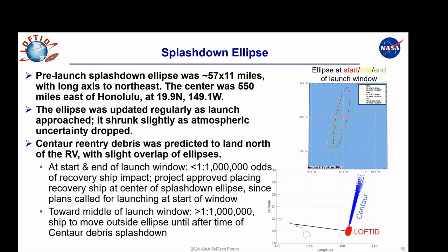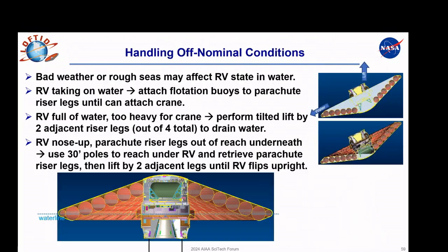So we initially went out and parked at the center of the ellipse. Unfortunately, we launched more in the middle of the launch window, and the odds went up over 1 in a million. So we repositioned the ship. The ellipse is 11 miles wide, and we moved 6 miles off to the west to stay out of the footprint. It did slightly increase the amount of time it took us to get to the vehicle after splashdown, but again, you have to be safe to certain agreeable levels.